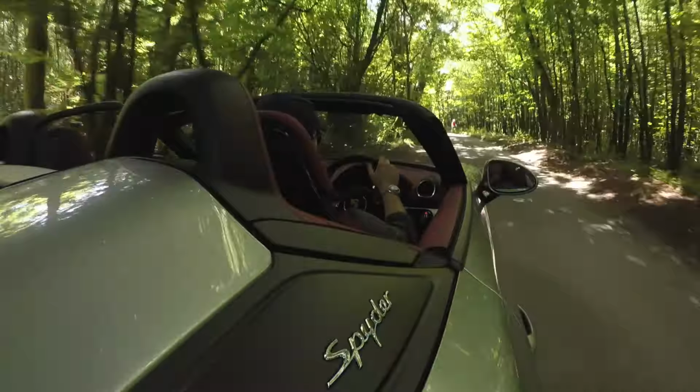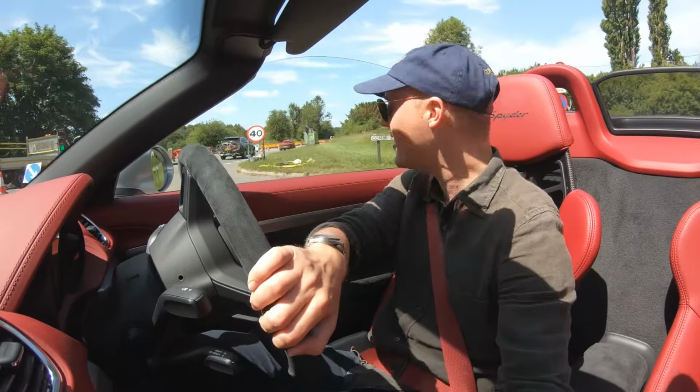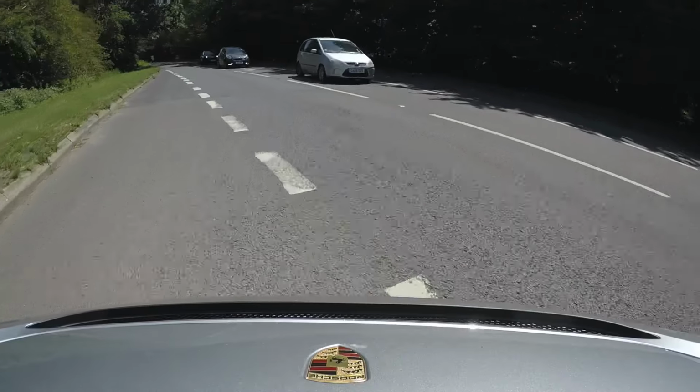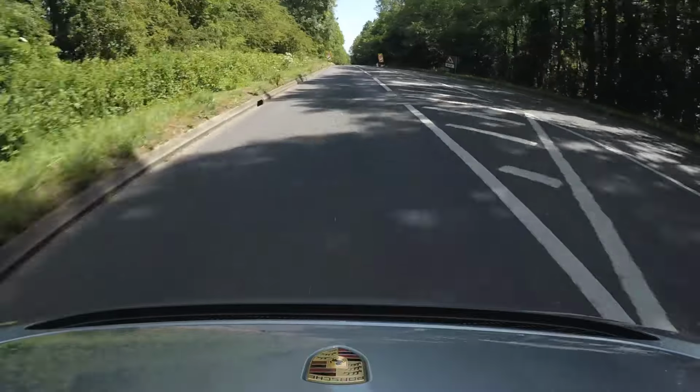However, this road is full of cyclists today. It is so busy. So I've ducked down to a slightly bigger, wider road because I want to really get a chance to explore this car. Oh my God.